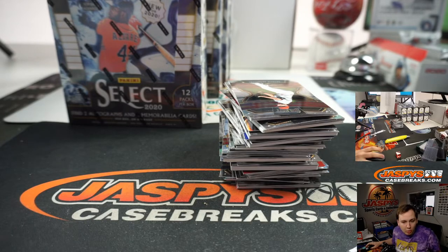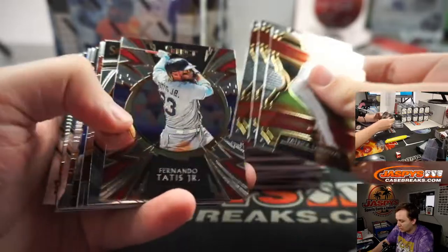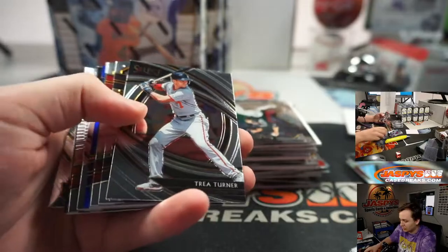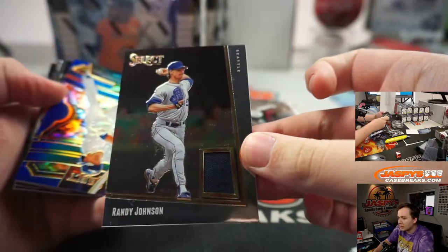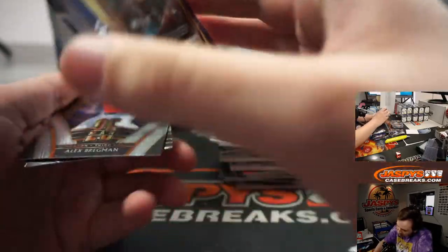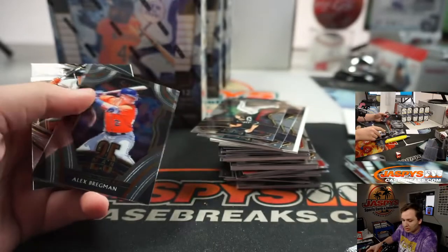We had a Jason Dominguez Orange Auto, Yankees prospect, number to 25. And all cards ship in this as well. Mookie Betts. Fernando Tatis Jr. First hit is a jersey of Randy Johnson. That's for the Mariners. That's going out to Jason. Nico Hoerner, number 149 for the Cubs. We have a number to 99, Donnie Walton, jumbo jersey. That's a throwback. Donnie Walton. Mariners. Jason.